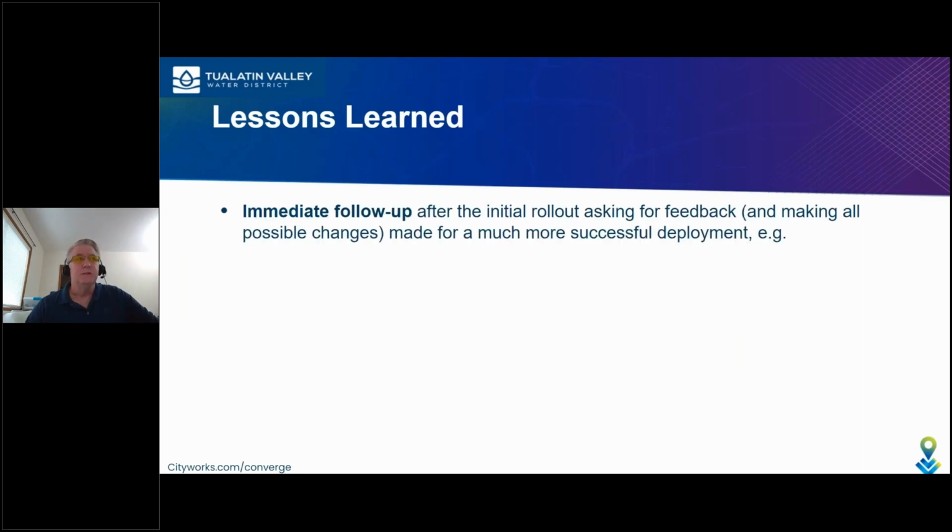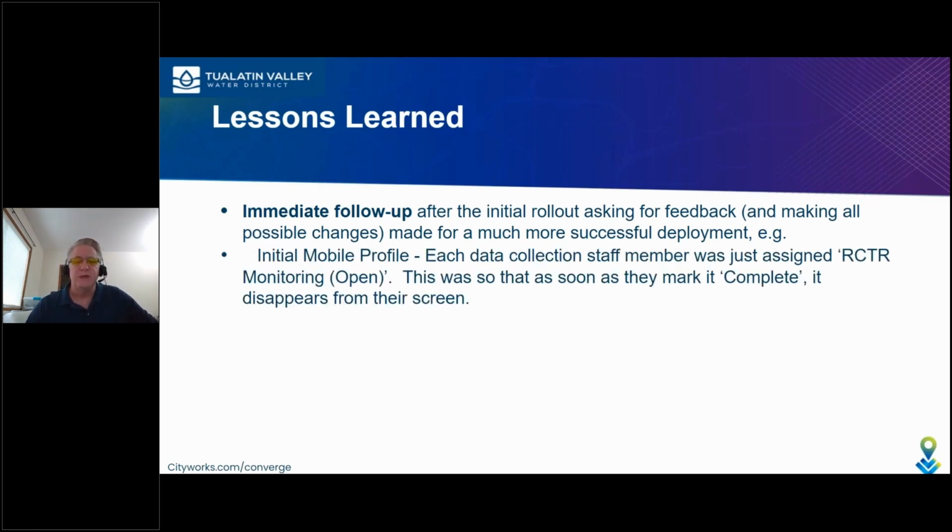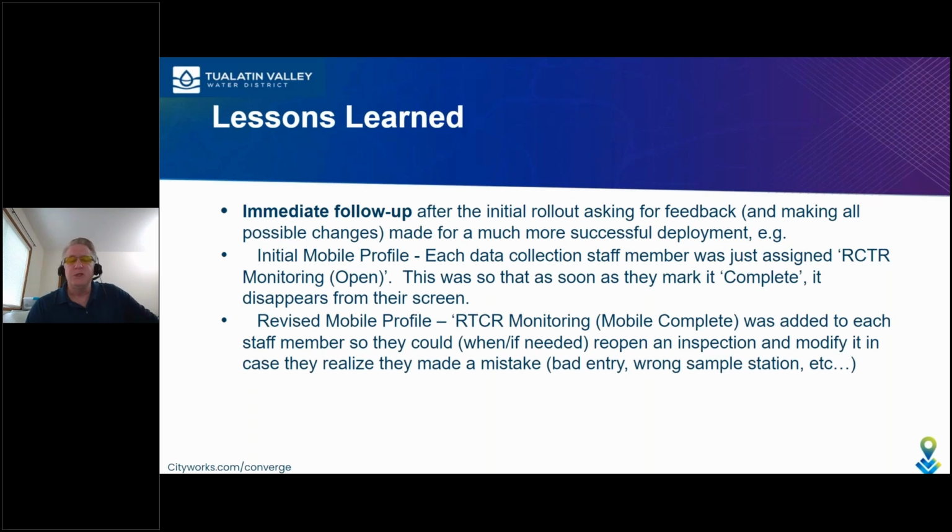Lessons learned. During the development and immediate follow-up, as soon as we had the green light, the first meeting we had, we made 2 changes to the system. So that's really important. The initial mobile profile, the trick I referred to earlier, is I have their mobile profile show them only open inspections. So when you have an inspection and mark it mobile complete, it just disappears off the screen. So it's a great little checklist, if you will.